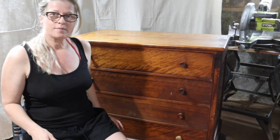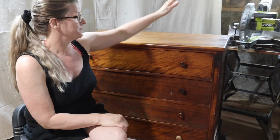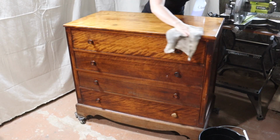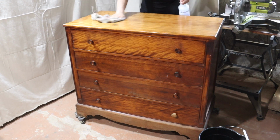Whoop. It is 32 degrees Celsius outside. It is hot. What better way to spend a relaxing Sunday than in your cold basement with a piece of furniture? It does not need any repairs, which is so fun. Gives me a little break.